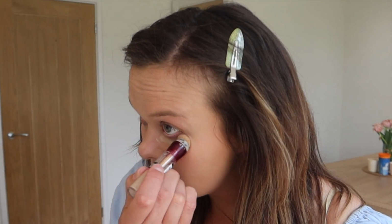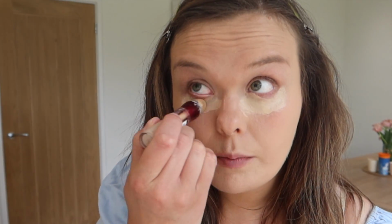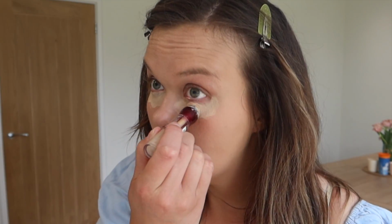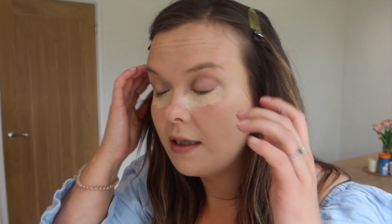I do have genetically dark circles under my eyes. I've always, sorry about the frog in my throat, it's hay fever for you. I've always kind of had that, and having kids doesn't really help. So I'm going to dab that under my eyes, and then I'm going to blend it out. I don't use any tricky techniques with a bit here and a bit there, because I have dark circles bloody everywhere, so I need the concealer there.